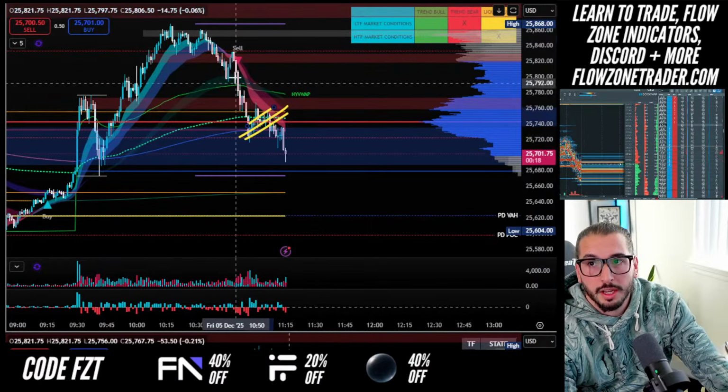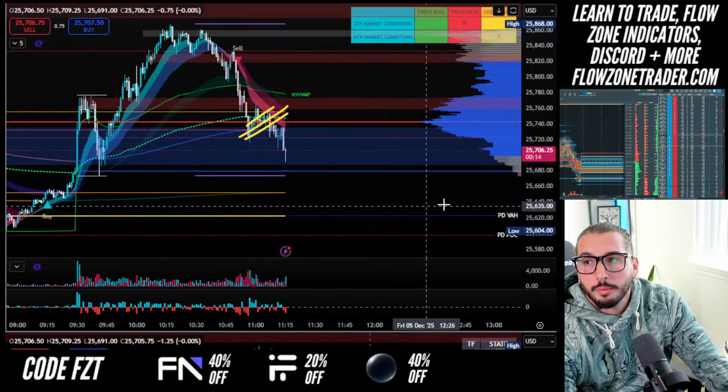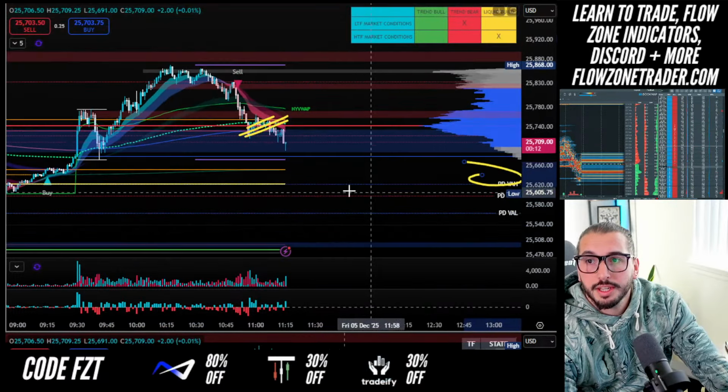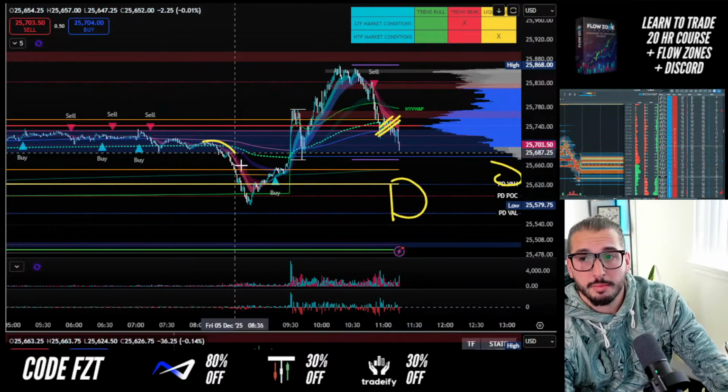Someone asked, would I be long here? I said the momentum is heavy. If they lose IB, where are they going to come? Well, here's your previous day value. This is yesterday's tight balance range. This is what we held in the pre-market.